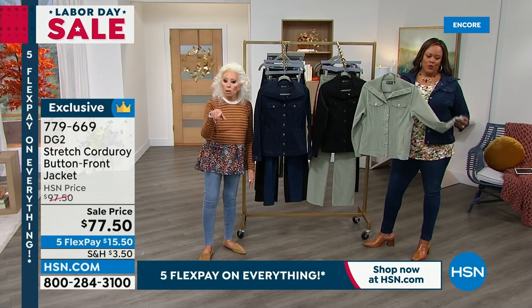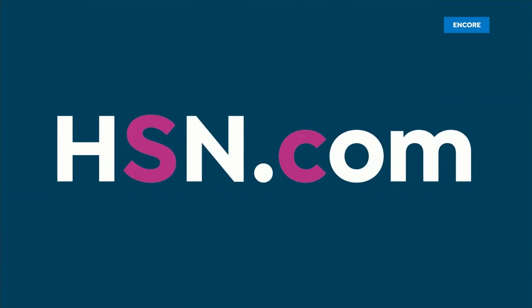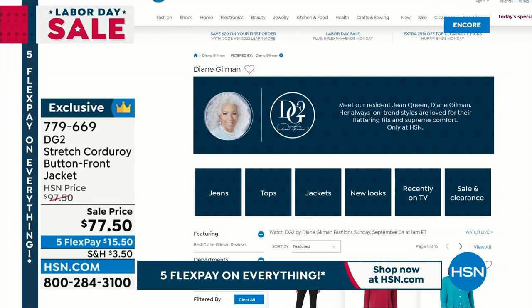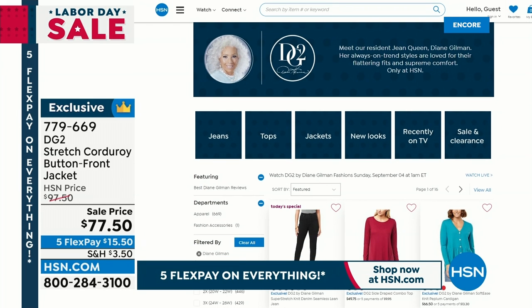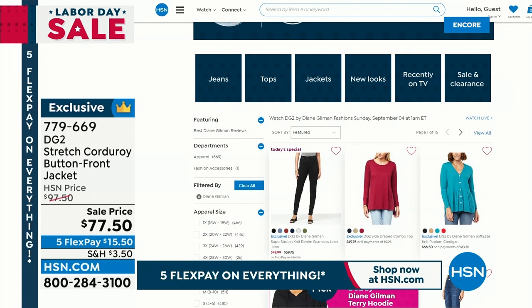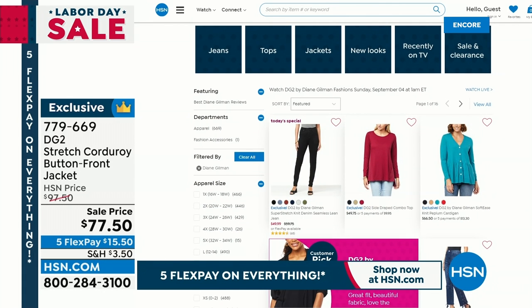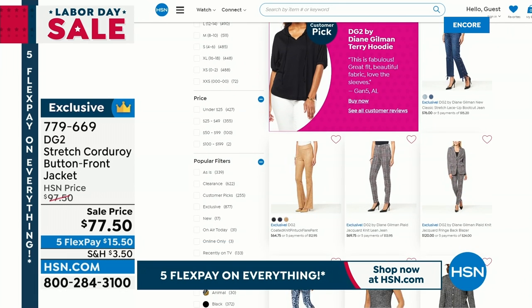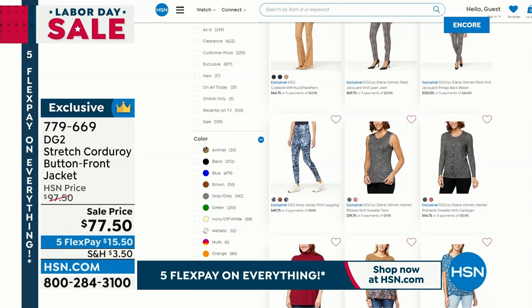Oh, you guys, it's washable. So you're not gonna see this coming and going, and the buttons are so expensive. So the keyword, Diane Gilman, to shop the whole collection. And we have so much for you as we are delving into fall, easing into fall. This corduroy jacket, very cotton rich, you're going to love it. Check out all of what we have for you in this assortment.